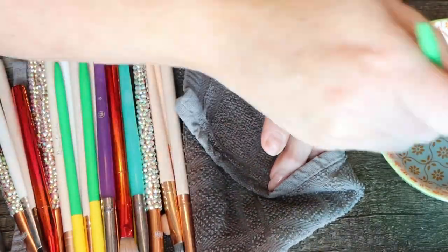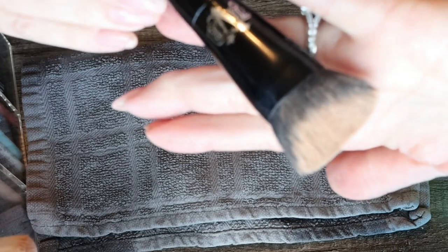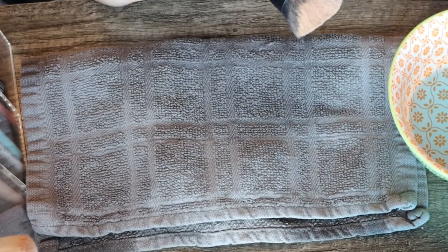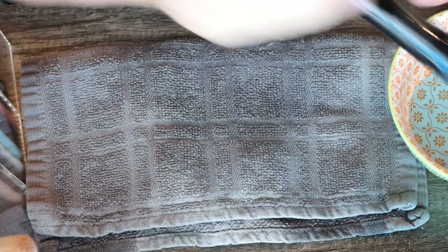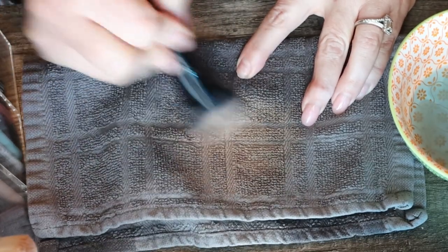Okay, here's gonna be a true test. I have my foundation brush that is pretty loaded with foundation. You can see that a lot of the cleaner is gone. It does soak up quite a bit of cleaner. Oh my gosh. Look at that, you guys. Wow.